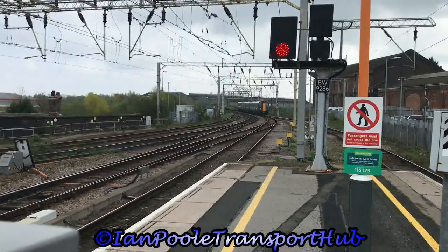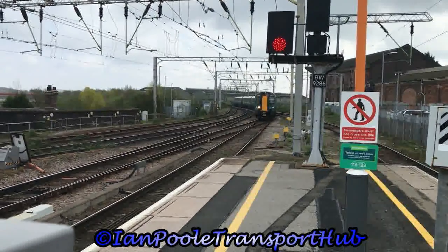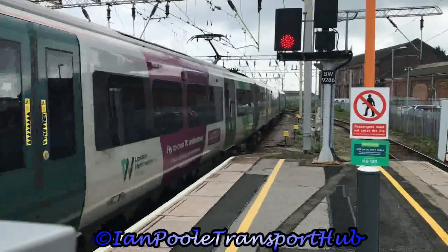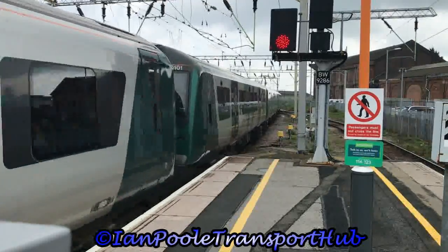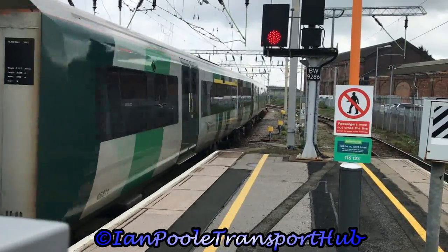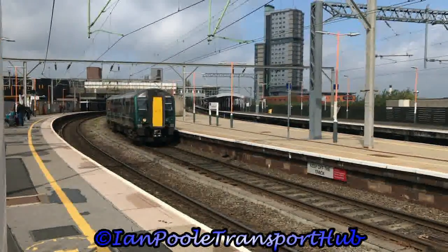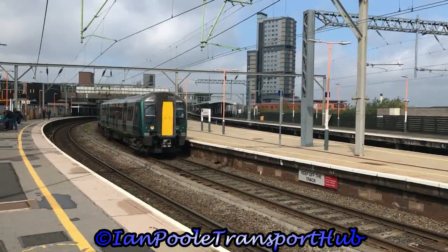Arriving next into the station is 350374 and 350101, working the 1153 London Northwestern Railway service from Birmingham New Street to Liverpool Lime Street. As the sun makes an appearance, we see the departure of 350108 and 350114, with the 1157 London Northwestern Railway service from Liverpool Lime Street to Birmingham New Street.